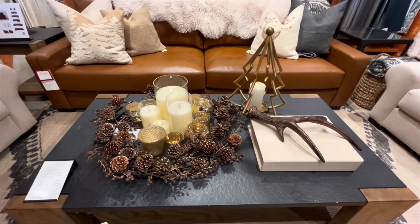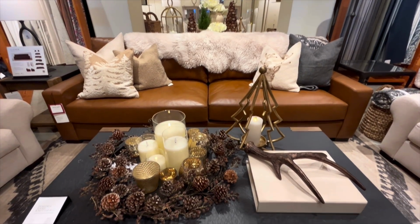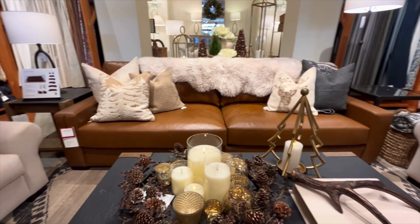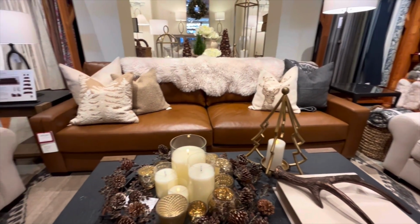What a beautiful vignette. And if you wanted to say rustic glam, I mean, here it is. It's just beautiful. And of course, the idea that it has all of these pine cones, while they're so trendy, but also so natural looking, it's just ideal.